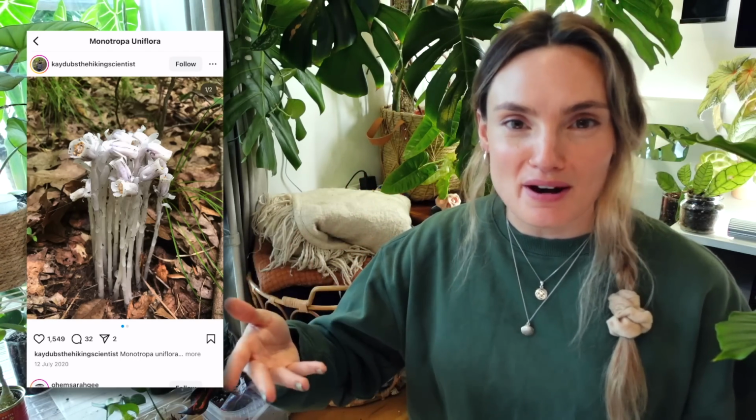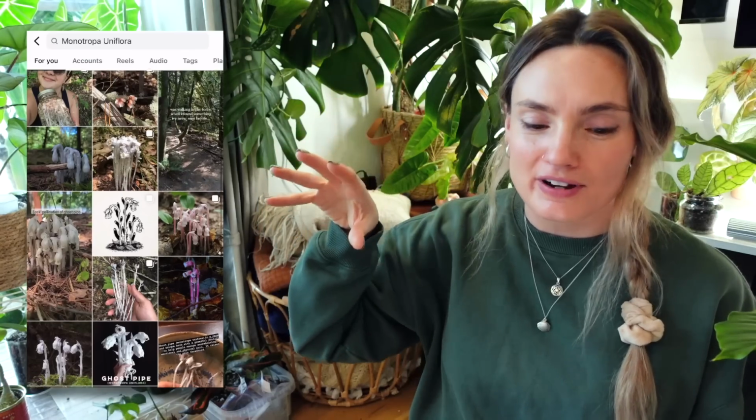And this one's native to Asia and North America, and the name Monotropa is Greek for one turn, and uniflora is Latin for one flowered. And basically, if you have a look at the pictures, you'll be able to see why. It is just one stem for one flower. But the amazing thing about this plant, although it is classified as a plant, and I believe it's actually, weirdly enough, in the blueberry family, it doesn't require any chlorophyll at all to grow.